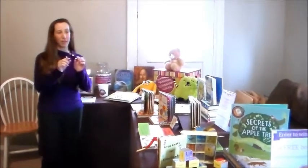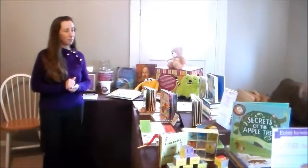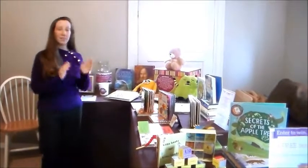I've seen a lot of people just make little banners from those little flag type things that you put up at birthday parties and stuff. You can make them very easily and affordably. And then the other thing I wanted to mention was stickering.